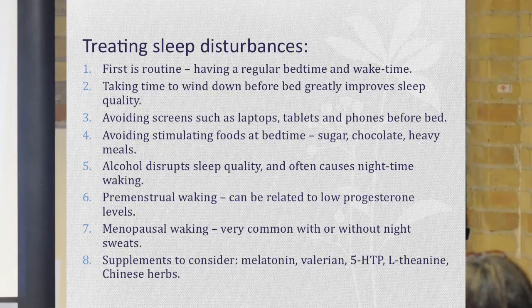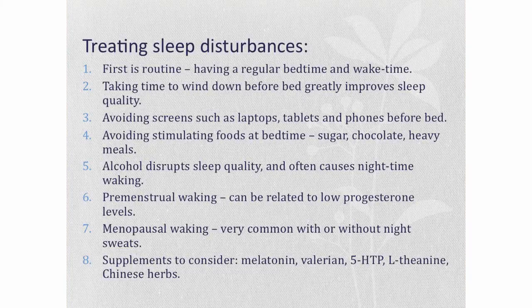Supplements to consider for sleep. I quite like melatonin in low doses, especially helpful in short term because it helps to reset the sleep rhythms. Valerian, 5-HTP, L-theanine, Chinese herbs. There's a lot of things that are helpful for sleep if somebody's not sleeping well.